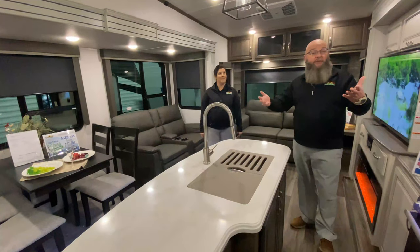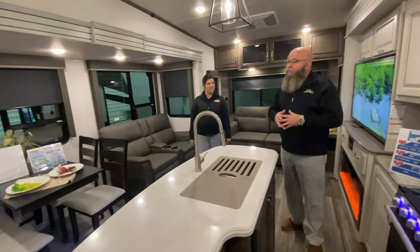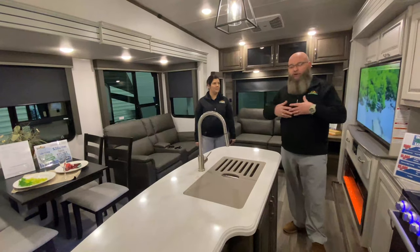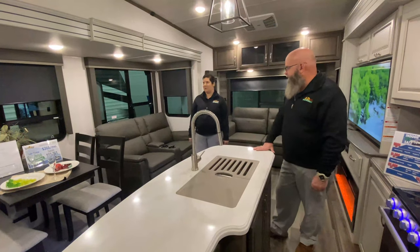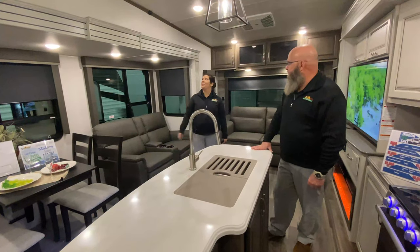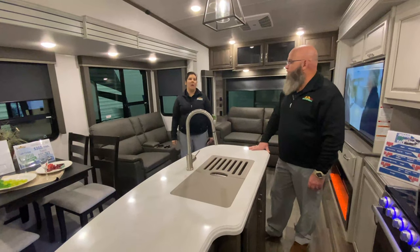I mean, we're inside the showroom. Now, every light in the camper's on right now. But it's just super bright. It's super open. It's super airy. Gorgeous, gorgeous camper. Like you said, Cougar with all their white interior definitely brightened it up, made it quite a beautiful coach.